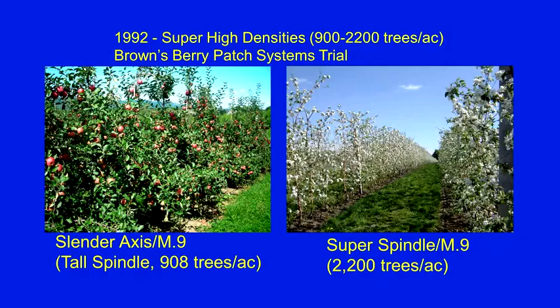And we started developing names. Of course, this very high density one at 2 feet by 10, 2,200 trees to the acre, we called super spindle. We had another one at 4 feet by 12, which we called slender axis, thinking, well, it's like a vertical axis, but more slender, because there was only 4 feet between trees at 908 trees to the acre. That system has morphed into what we now call the tall spindle, which I'm going to talk about considerably.